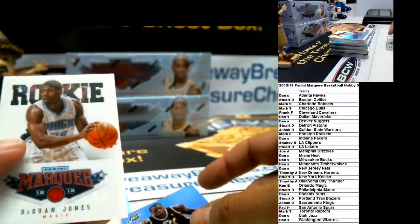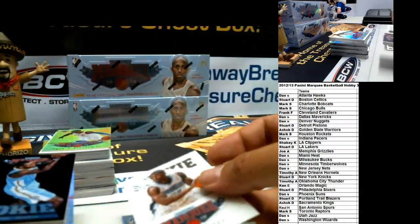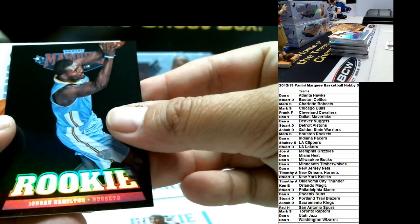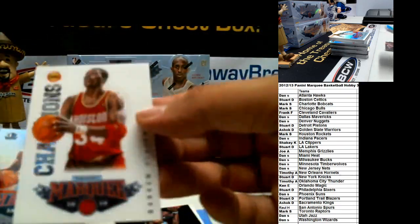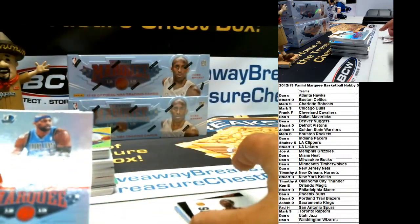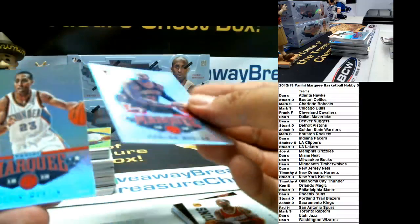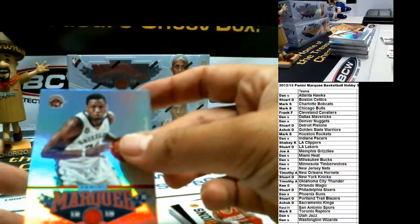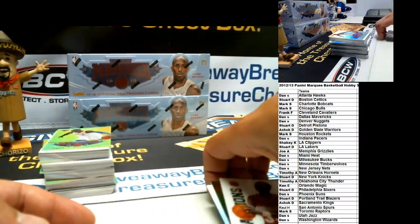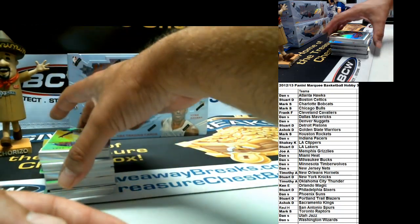Paul Millsap. Jones rookie for the Magic. Jordan Hamilton rookie for the Nuggets. Hakeem Olajuwon for Houston champions card. Vince Carter, Boozer, Martin, and Rudy Gay. New Yorker, maybe on Kobe. I'm not sure on that Stars of the Night.